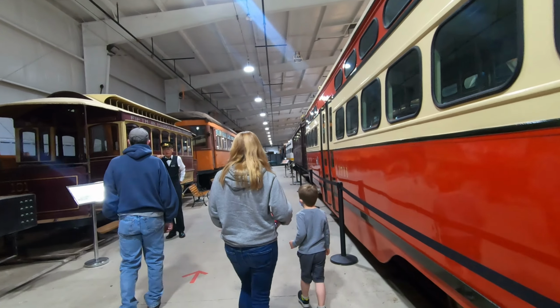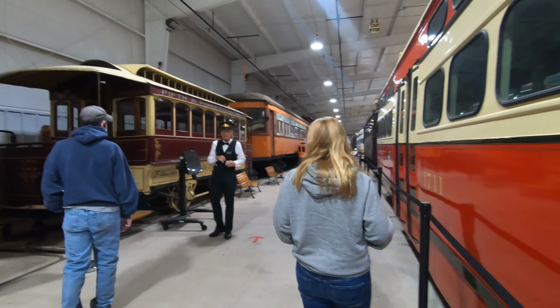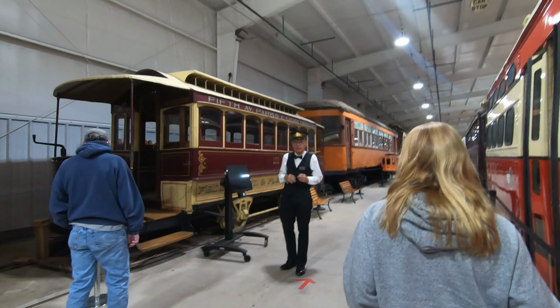You still have a dead man, but it operates a little more like a car. I'm going to take my mask off. It's only required on the trolleys, and it'll probably be easier to hear me without it.